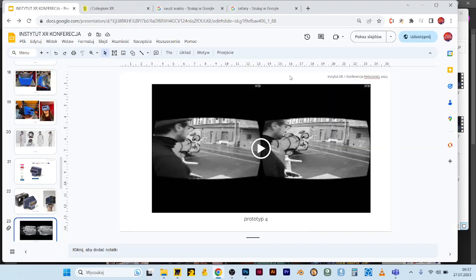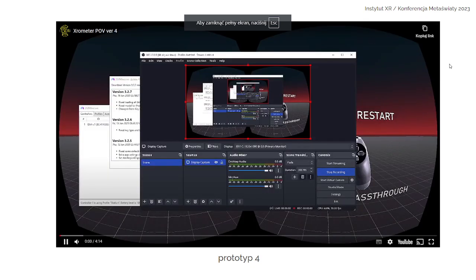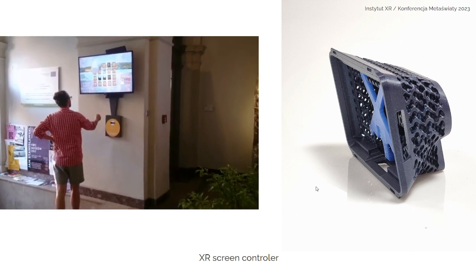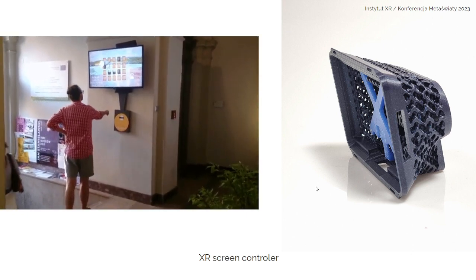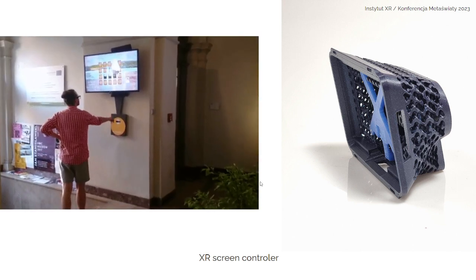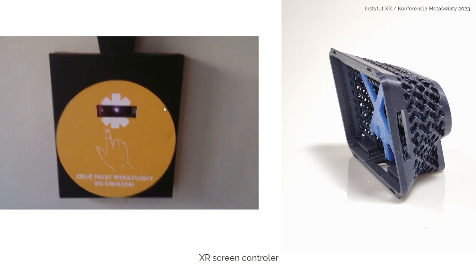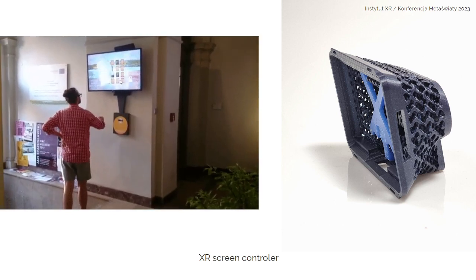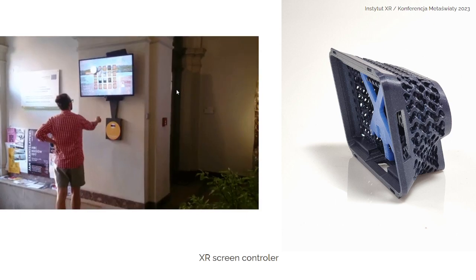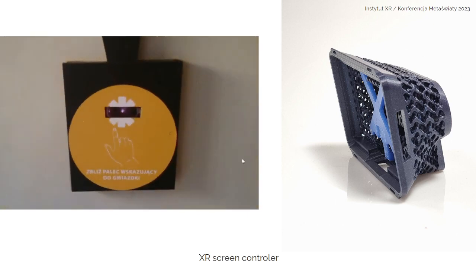So this is the first option when you can use it, and the second option when you can use the same device is to use it to control the screens, so without touching, because of the stereoscopic camera in front, it can detect your hand and display it, and you can, for example, navigate some menus, or rewind some stuff, or play some games, or make all the screens more interactive.